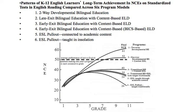And to refresh your memory, the two-way developmental programs are where we have ideally half of the class native English speaking, the other half of another language, could be Spanish, could be Arabic, could be Cantonese, whatever the language is. And the students are grouped together to support each other in learning each other's language with the goal of both groups becoming bilingual and biliterate. And I told you in class that this is our fastest growing bilingual education program, which is exciting because it is producing the best results.